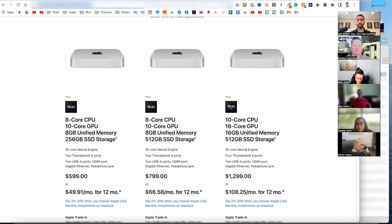Mike Smith shared one thing, I read but haven't tested, that the smaller SSD drive is not a RAID array, and therefore the access is slower. Probably doesn't matter unless you're editing video. Yeah, not relevant really for us too much.